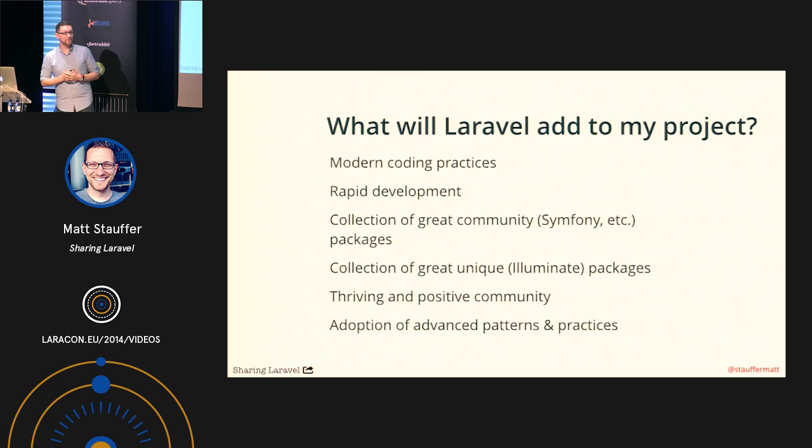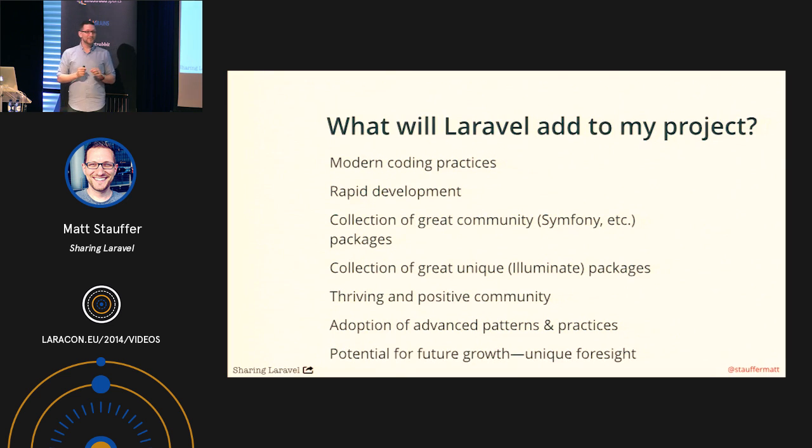Adoption of advanced patterns and practices. Especially if you follow folks like Sean McCools and Laravel.io, you're going to see people talking about stuff that's definitely, you know, it's not as if we're inventing new things, but you're going to hear stuff over the next few days, and when you follow those folks, it's like, hey, this is kind of pushing the boundaries of what a lot of people in web development are thinking about. And that is a part of the Laravel community, and so that's a good thing that pushes us in those directions. And finally, the potential for future growth.